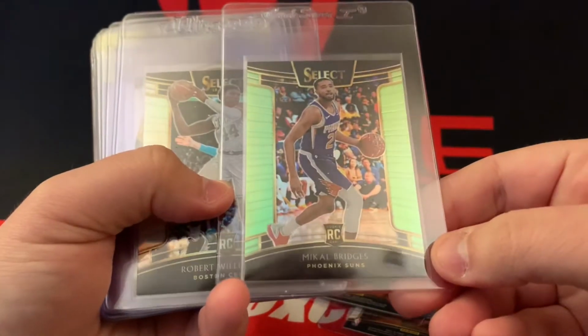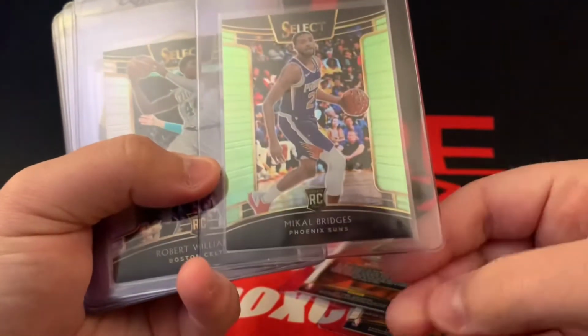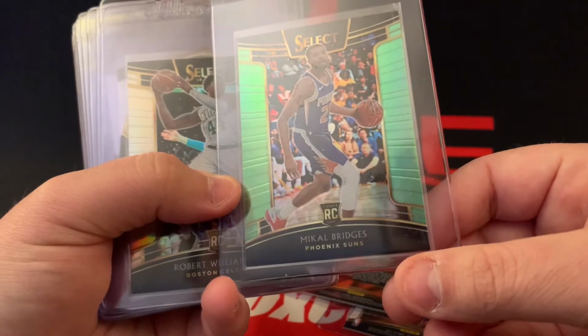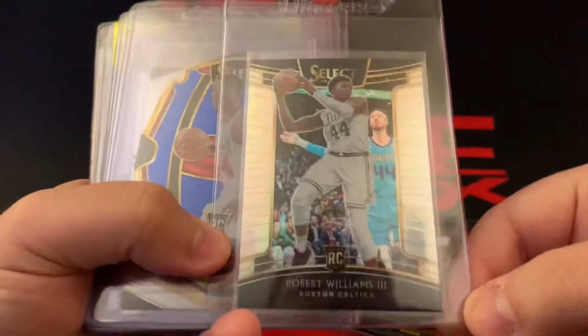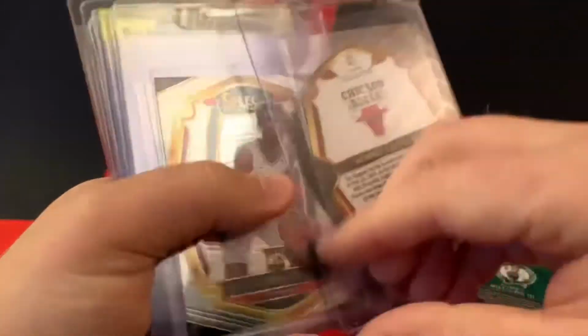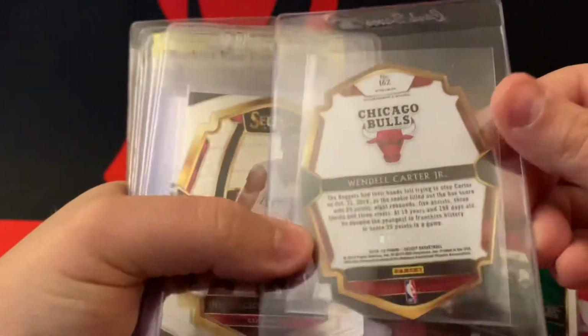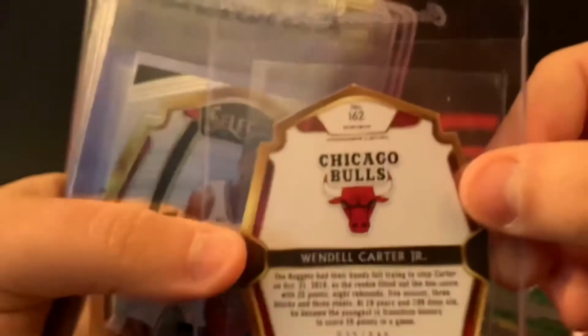Mikal Bridges, and this is top names mostly, but he's playing pretty well this year. A nice piece for the Suns, and that's a lime green to 75, so it's a nice card. Silver, Robert Williams. Wendell Carter Jr. die cut to, what's this, 249. This one also has this whitening up here at the top, so we'll see what the corner grade says on that. That'll be instructive as well.